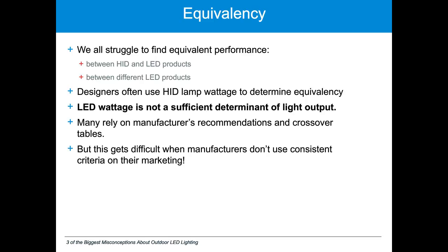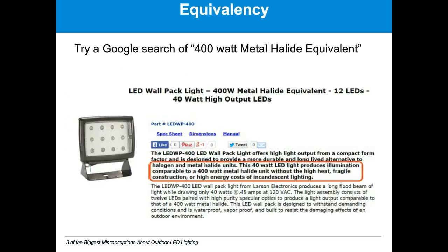Initially we would look at lamp wattage, so 250 watts. We know that's very inadequate when you think about LEDs, because LED wattage is just not a great determinant of light output. I could just be more or less efficient. Manufacturers like us, you rely on our recommendations, but you also want to make sure that all of us are using the same terminology. So when you look at equivalency, let's think about that a little bit more and delve into how you compare.